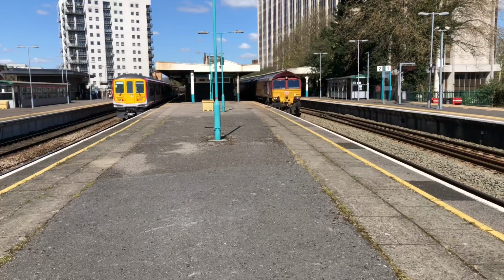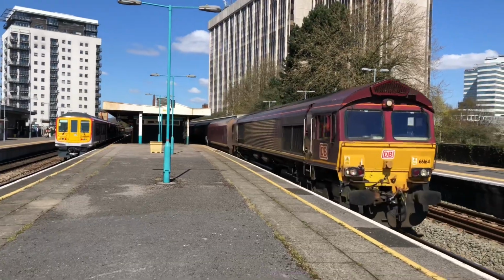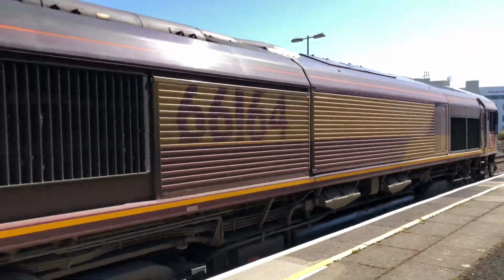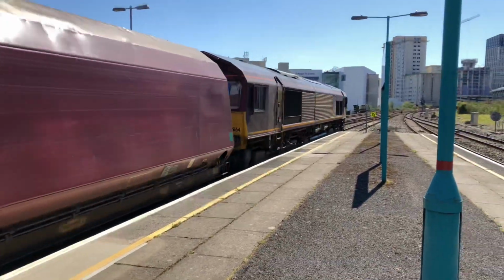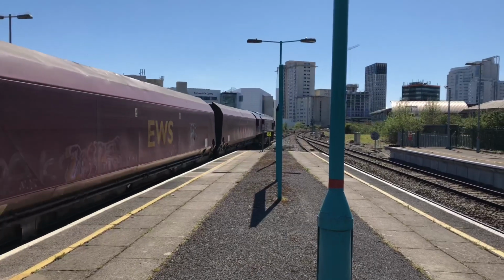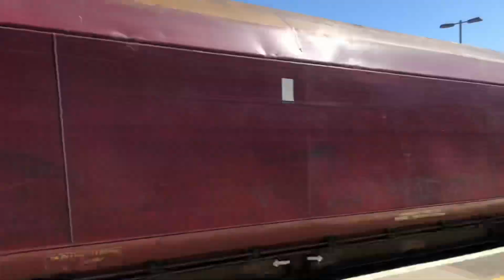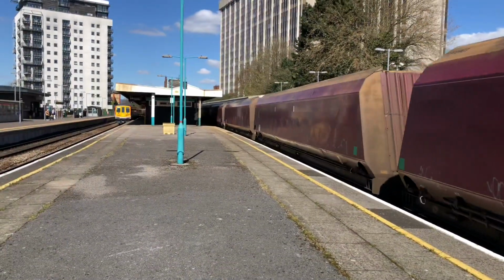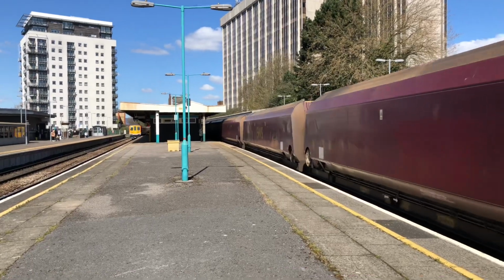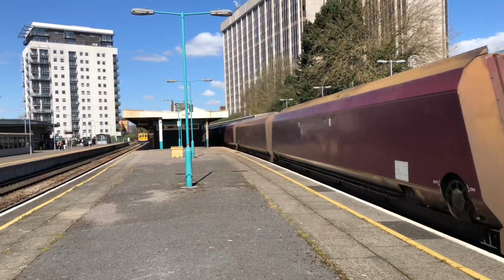66.164. I'd say the locomotive looking rather filthy. Not sure what it's carrying. Could be carrying steel or something like that, perhaps.